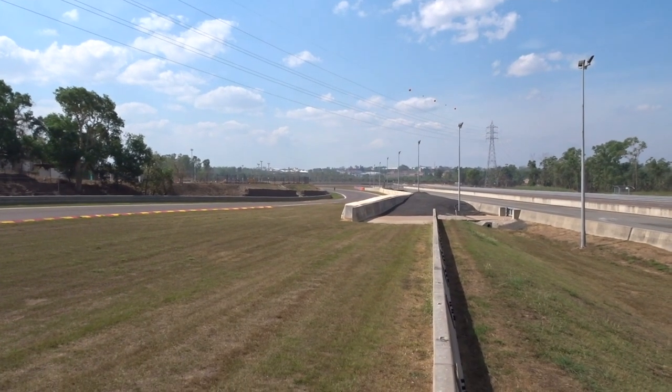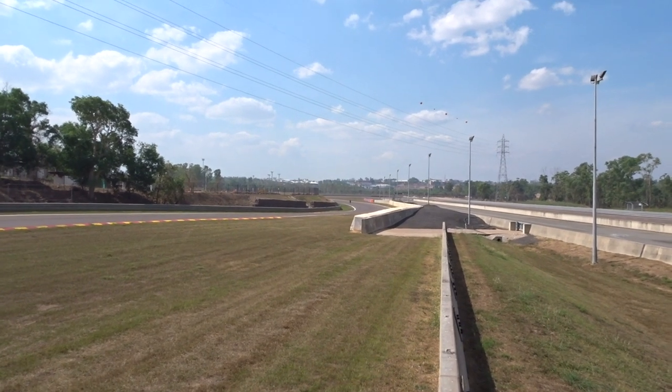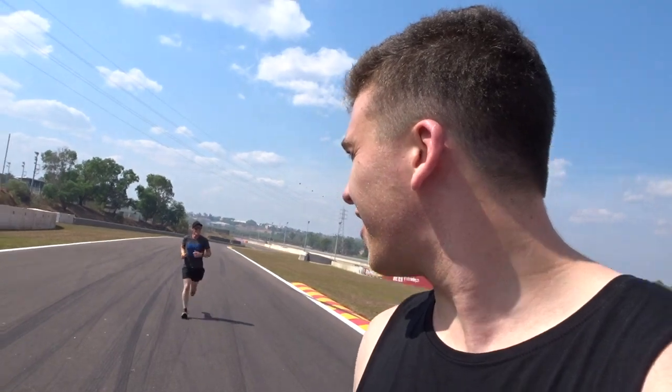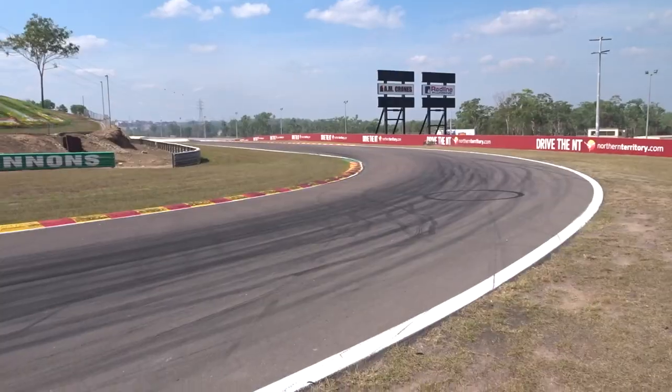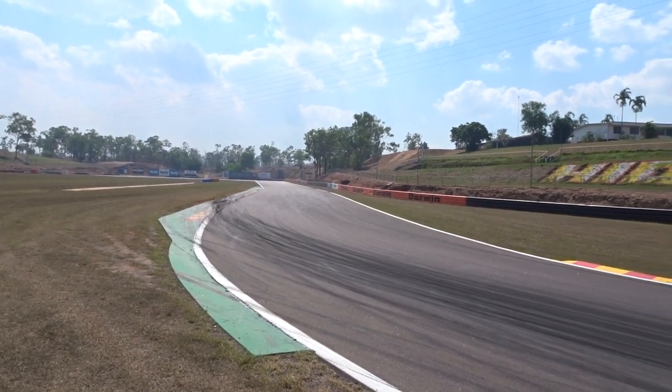Here he comes. He's flying through turn four. Go, Dan! He's racing. Do you need some water? No. He's right. He's got this. You ran out of the track. Dan's still going.